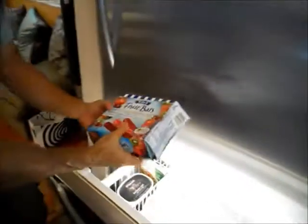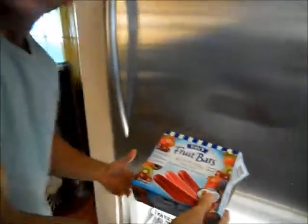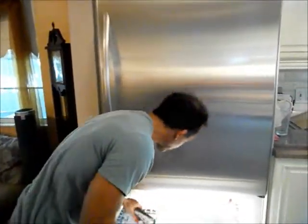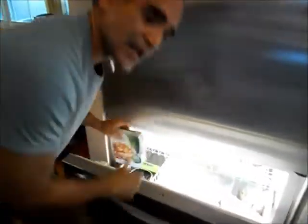Another little treat here, fruit bars. No sugar added. She has a sweet tooth, and she doesn't deny it, and if she needs to lose 5 pounds during a certain period where maybe she's gained a little bit, she doesn't just start denying all her food. She just keeps it in, lowers the amounts. So that's important.